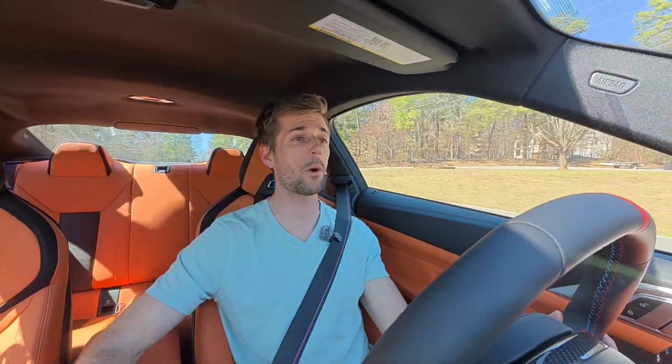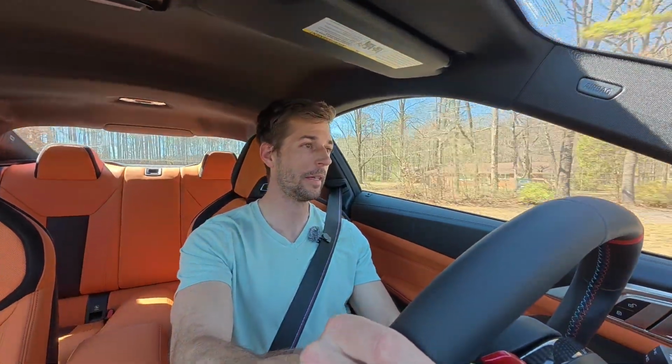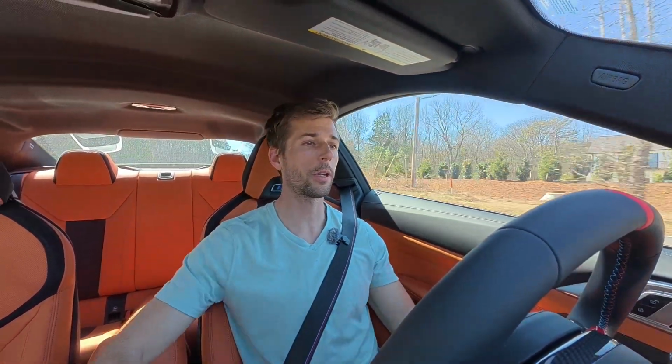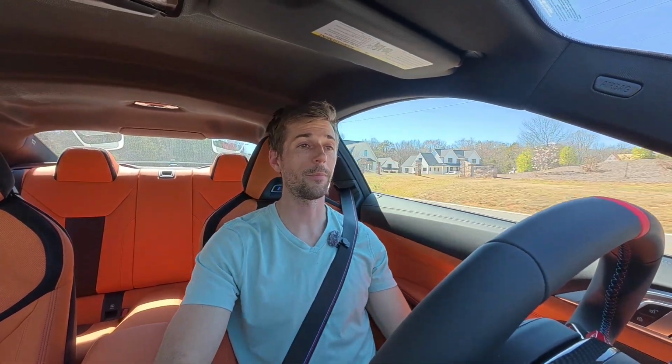It does have the same power as the manual M2. And of course, you can go with the M4 competition if you want to get a little bit more power. So it just depends on if you want that all-wheel drive system or you want the manual and you want rear-wheel drive in your coupe. But this is a fun vehicle to drive. It's very luxury focused, but you are getting an incredibly performance-oriented vehicle at the same time.